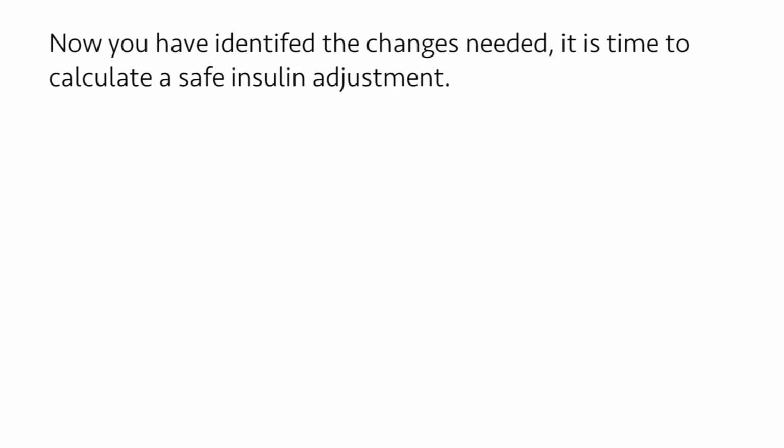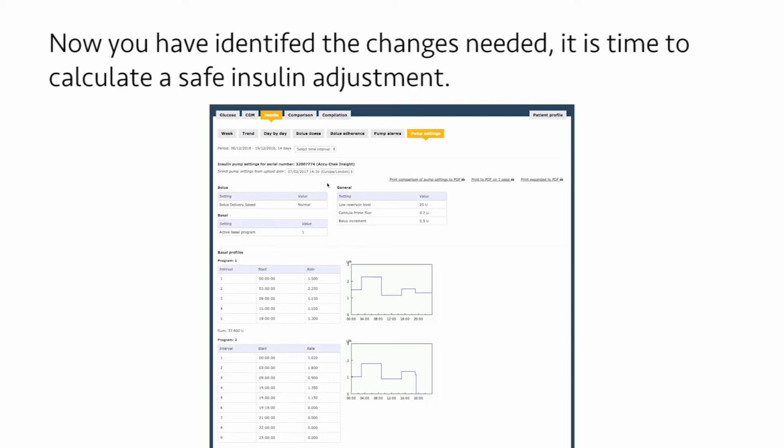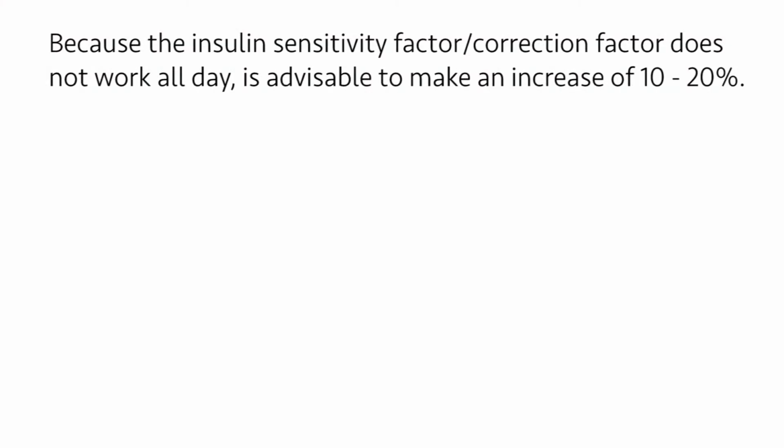Now you have identified the change needed, it is time to calculate a safe adjustment. First, we must find the current pump settings on Diasend. For basal insulin settings, go to the insulin tab and then pump settings. For bolus insulin settings, go to the glucose tab and then the meter settings. Because the insulin sensitivity factor or correction factor does not appear to work all day, we need to increase this by 10 to 20% by following this formula.